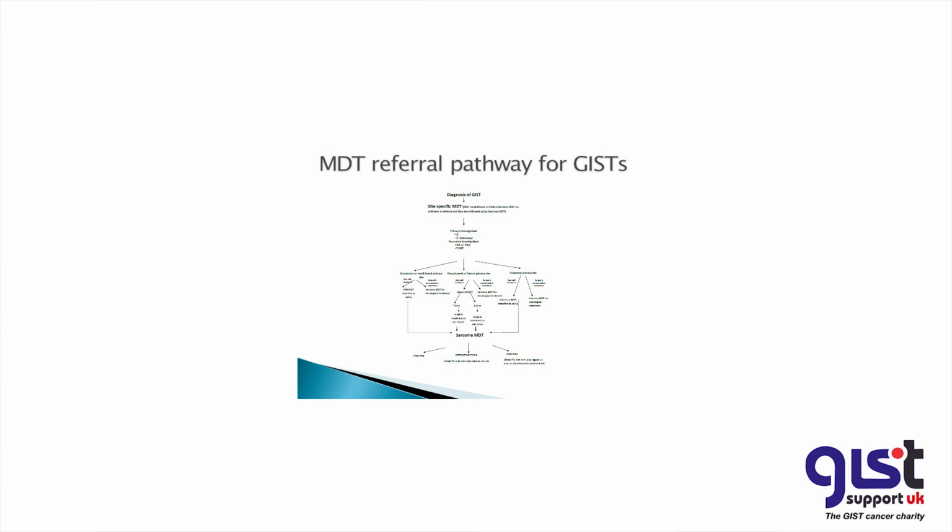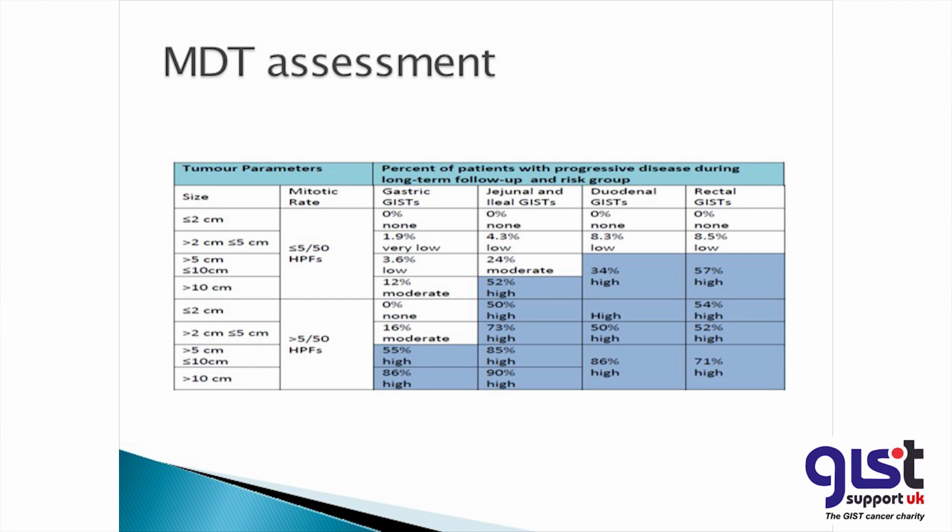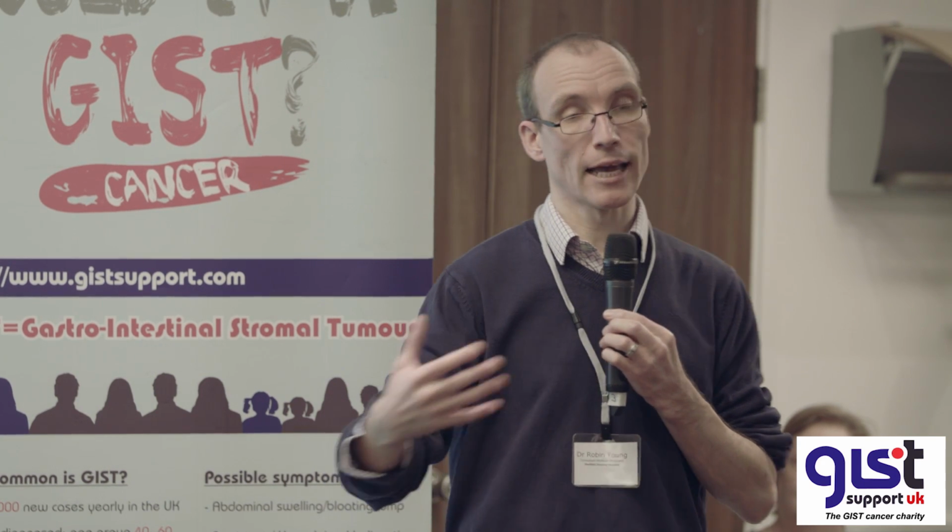So one of the key things we look at in the MDT is that we are often referred cases where a patient has been diagnosed with a tumour and has had surgery to have it removed, and that has shown to be a GIST. And so the question is, what do we do next for that patient? This is a rather complicated looking table that we use to try to quantify the risk of that cancer coming back, to help decide whether we should be offering these patients imatinib, Gleevec, as an adjuvant treatment.